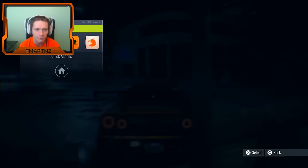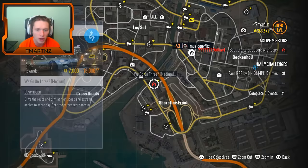Okay, so you passed cop baiting 101. Now you gotta really get their goat. Hang that back end out whenever you can and make them feel small.